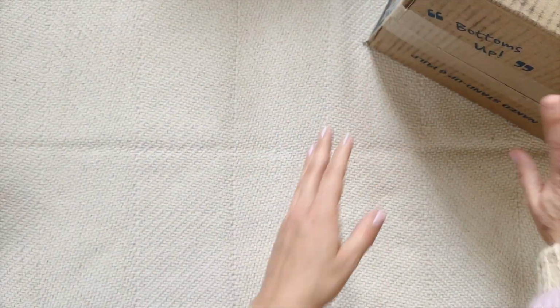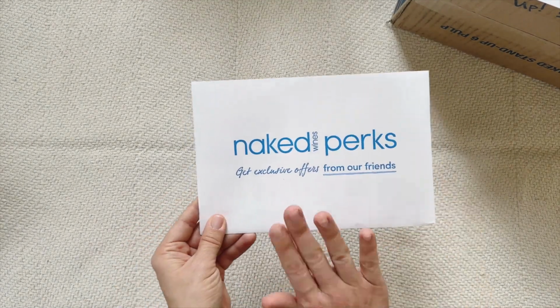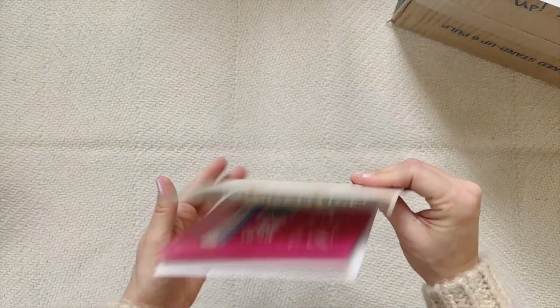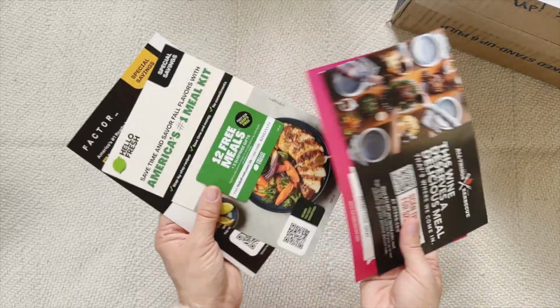So there we go. Let's have a look here. I can't fit the whole box in the frame, so the first thing on top was just a little Naked Wine Perks pamphlet full of different offers from other subscription boxes, or other products. So that comes with your wine delivery.